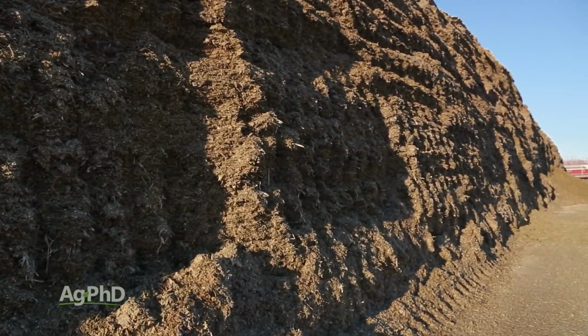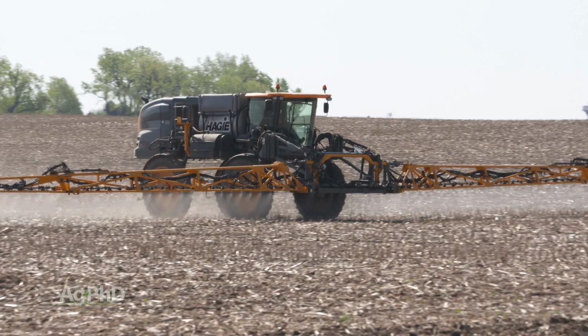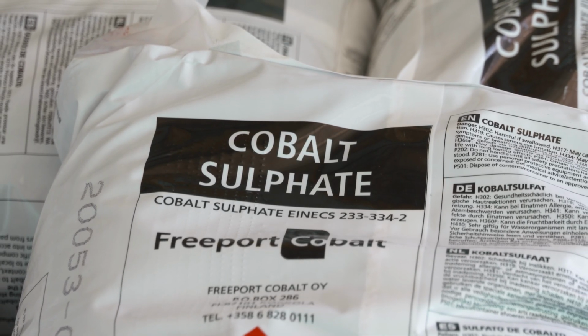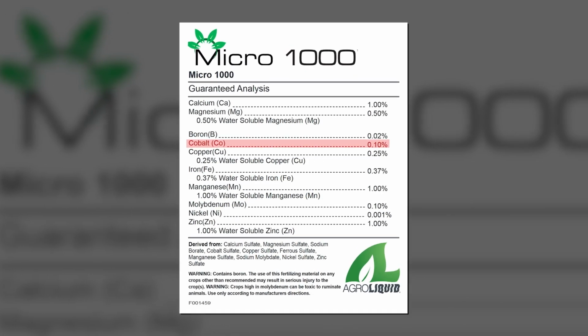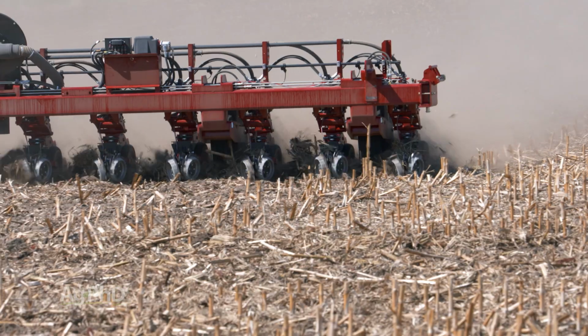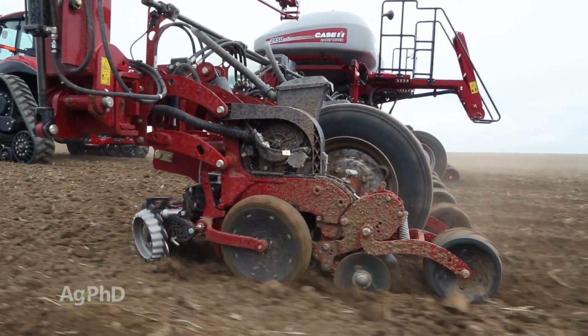But if you're running a little short on cobalt in your livestock, well, it's pretty easy and fairly inexpensive to fertilize out in your field. Yes, there's some broadcast stuff you could do. Maybe it's a cobalt sulphate or something like that, but also with cobalt in a number of different micronutrient blends now, that's what we're using on our farm, by the way. You can do some foliar feeding, you can put it in furrow at planting, you can put it in 2x2 at planting, so a lot of different ways to get cobalt out there.